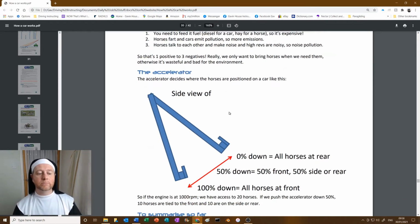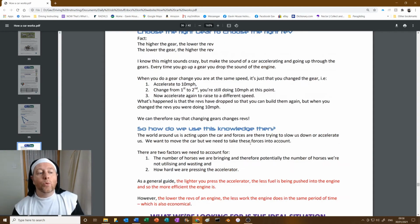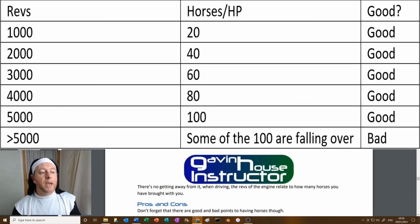So you've got to decide how many horses you need to do the thing that you want to do. If you were just driving along a flat bit of road, you'd only need a few horses just to beat the wind resistance or the rolling resistance of the vehicle. You could decide, well, I only need 10 horses, for instance. So if I was at 1,000 RPM, I have 20 horses, but I would only push my foot halfway down on the accelerator to move 10 to the front of the car, and that would beat everything I need. Of course, I could come down the road at 5,000 RPM and have 100 horses, but why bring 100 if I only need 10? I'm just burning extra fuel, making more pollution, making more noise.